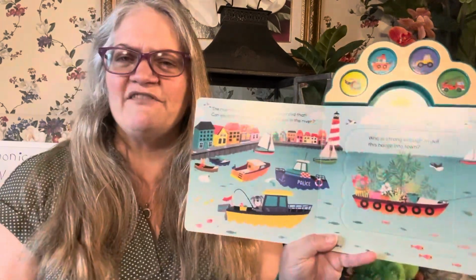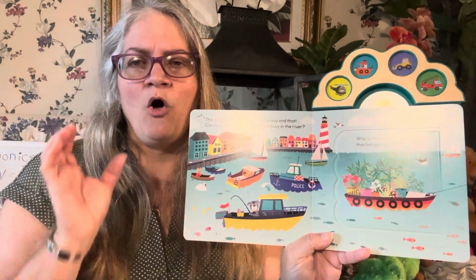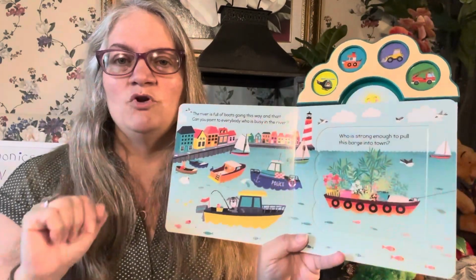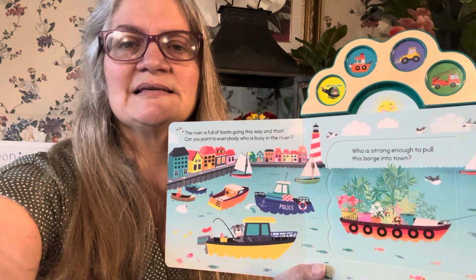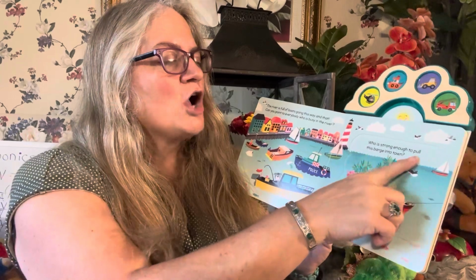The river is full of boats going this way and that. Can you point to everybody who is busy in the river? What's a river? A river is a small body of water that moves to other places. Yeah, that's right. Who is strong enough to pull this barge into town?